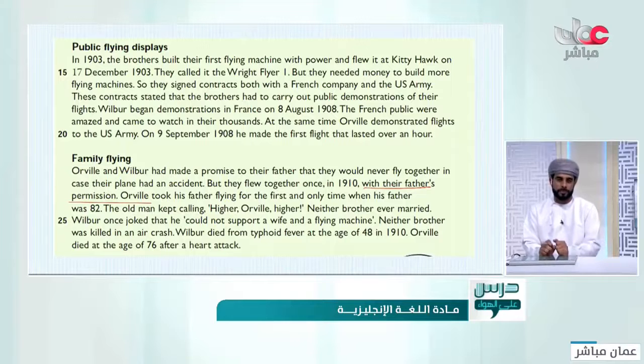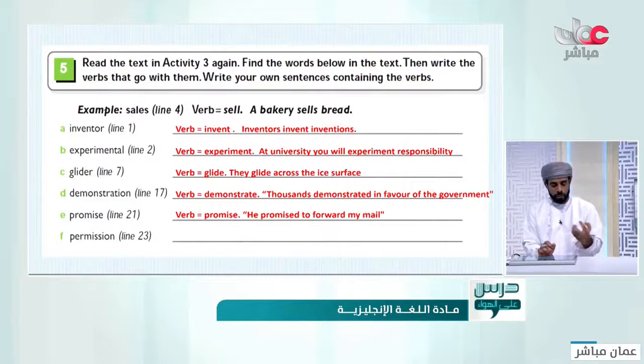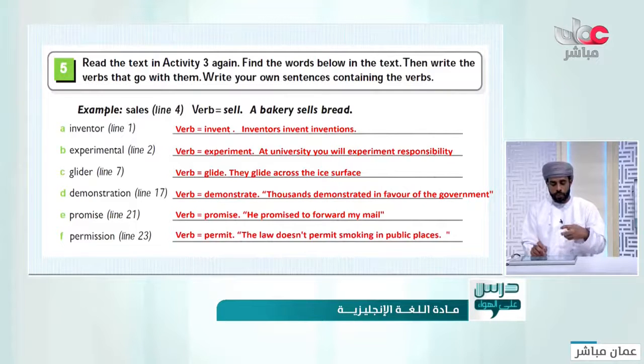But what is the verb of the word permission? Is to permit something. To permit, to allow someone to do something. Like here, the law doesn't permit smoking in public places. The law doesn't permit smoking in public places. So permit means to allow someone to do something.